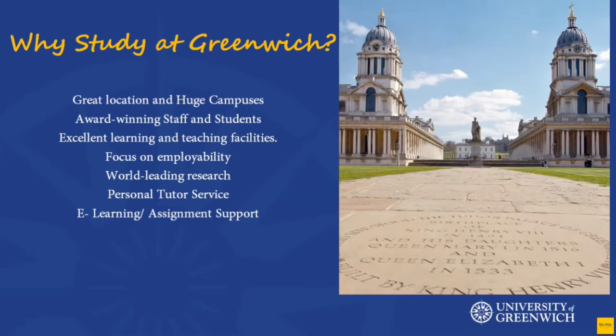Each and every student will be allocated a personal tutor. Any issue or problem a student faces, they can approach a personal tutor. It could be anything, adjusting within the campus, within the city, with their studies. The tutor will help the student out in any way possible. And all these are basically free. There's nothing else they have to pay.